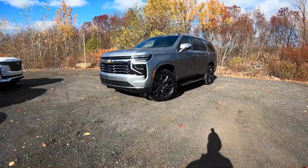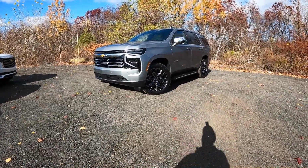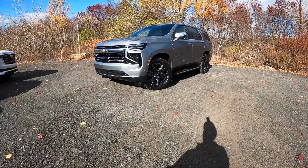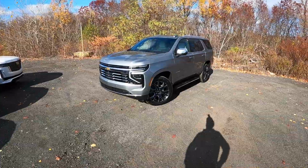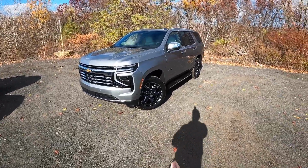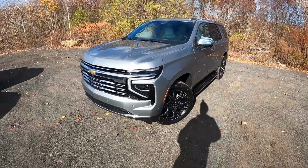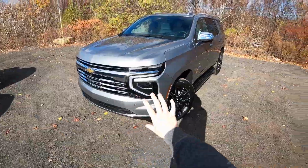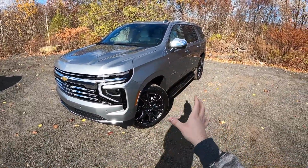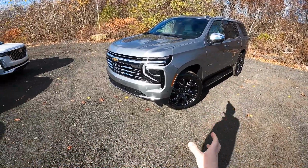My name is Ty with the GoPro clip to my head, and this is the updated 2025 Chevrolet Tahoe. And who's ready for a test drive? I know I certainly am. This is an updated version of the previous Tahoe, I guess you could say. We've got a whole new front end and almost a whole new interior. So it's not a complete redesign, but it's a really nice refresh model.